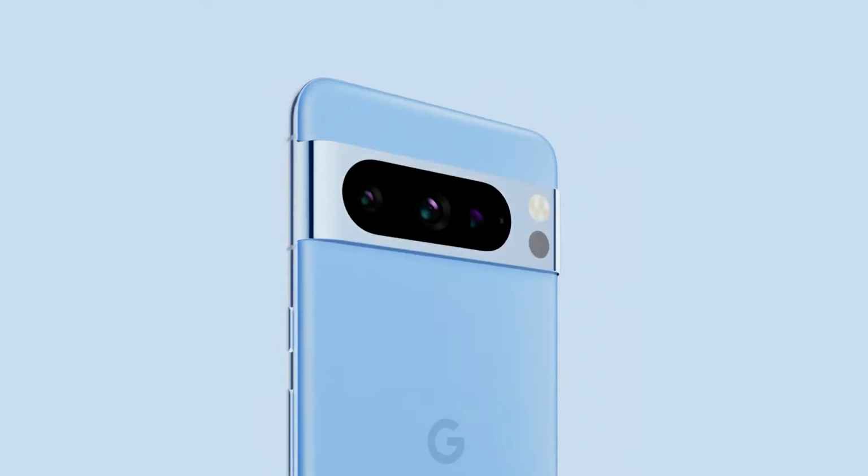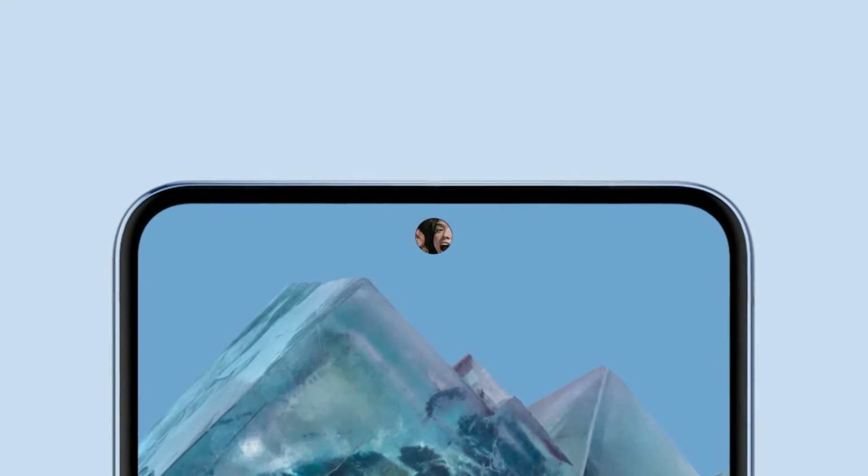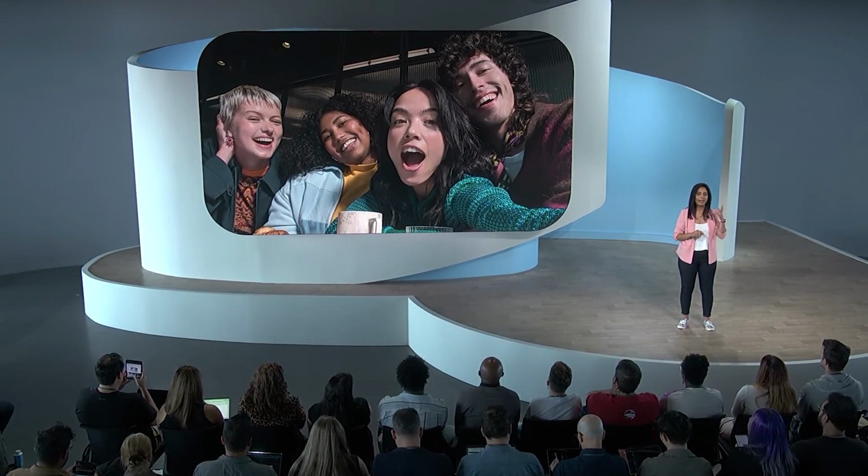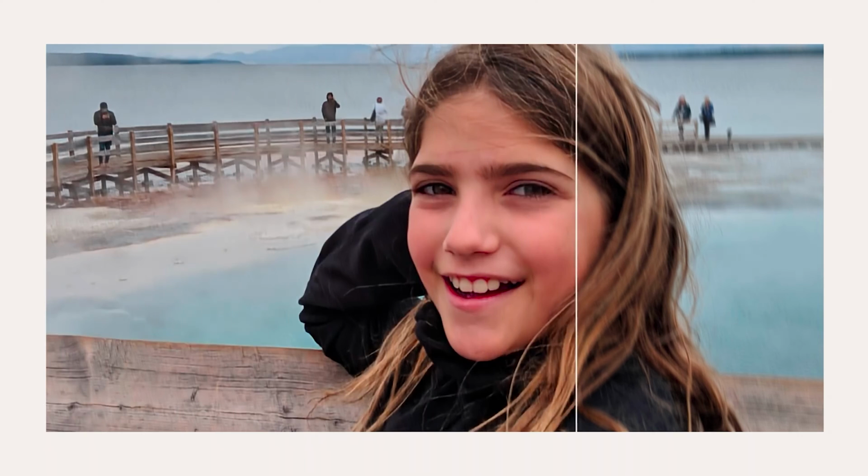As for front cameras, the Pixel 8 and 8 Pro have a 10.5 megapixel camera with autofocus, while the Pixel 7 Pro does not have autofocus. Pixels in general have a lot of software camera features, so all three Pixels we're talking about will have stuff like night sight, photo unblur, and magic eraser.